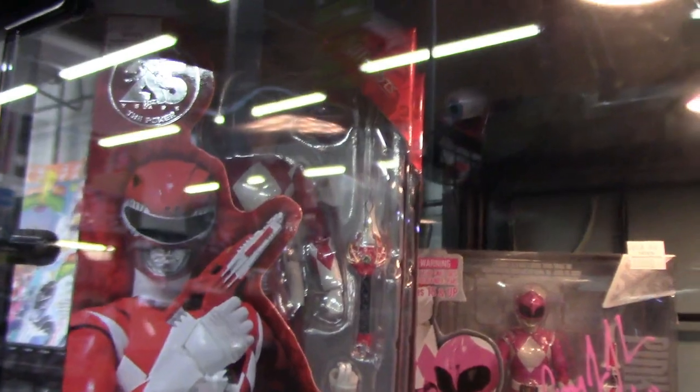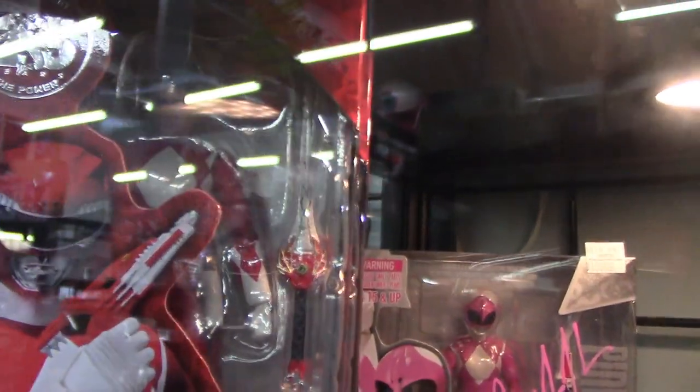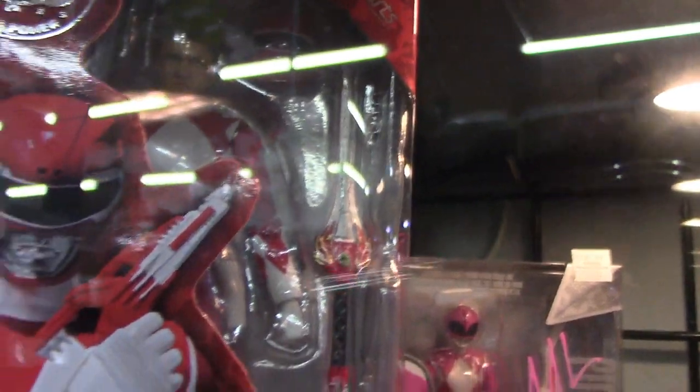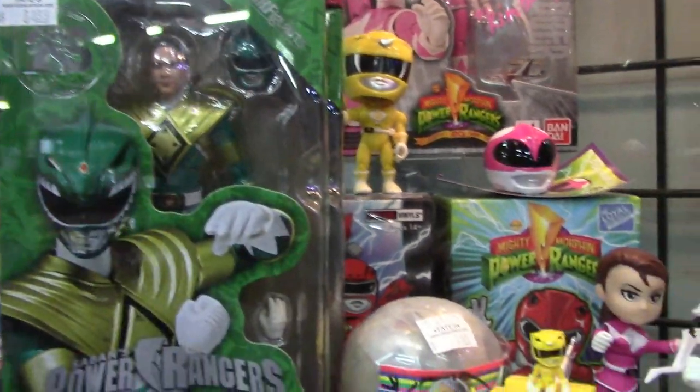Same thing with the Red Ranger, Jason one. I couldn't remember his name, but Jason has the same deal as you can see right there. Pardon again the glare, but he has a 25th anniversary version of the Red Ranger for SH Figuarts as well, and he's the same price. He's $84, which all things considered is not really that bad of a price.